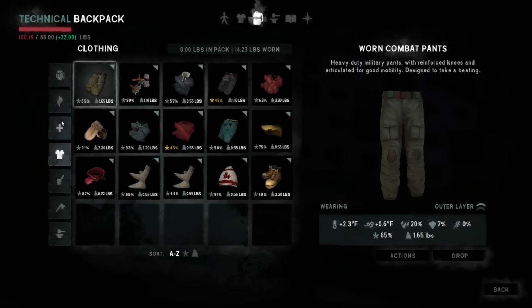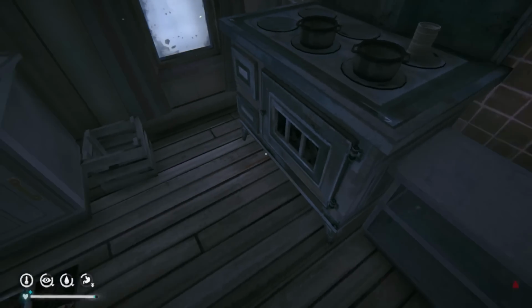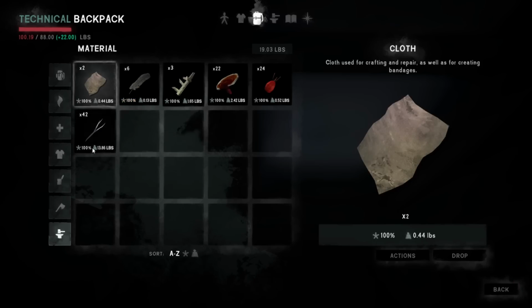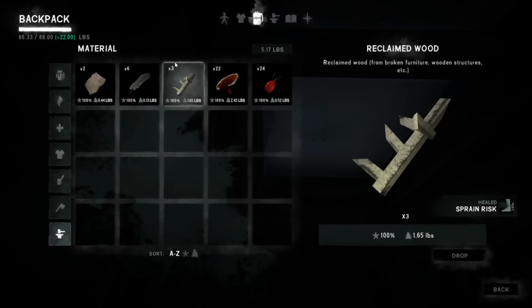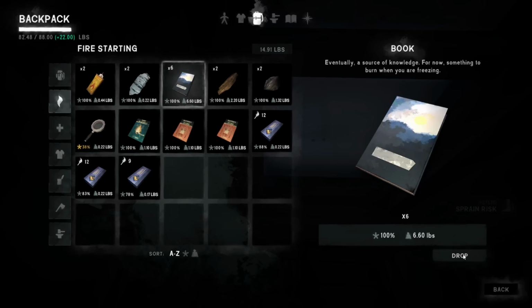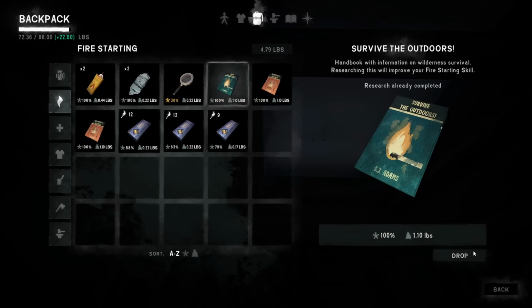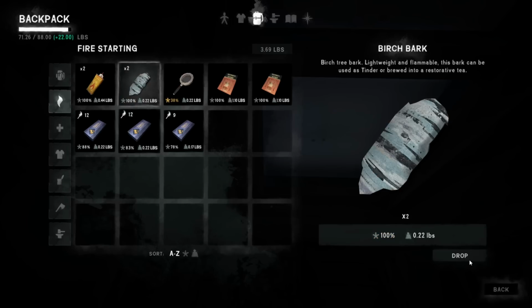All right. Nothing else in the pack I want to get rid of at the moment. Any firewood we can drop over here? 42 sticks. Yeah, let's do that. And then some of those. We'll pick those back up probably at some point. But for now, I'm just going to drop everything. Same with the coal. And that. Good.